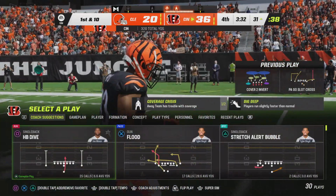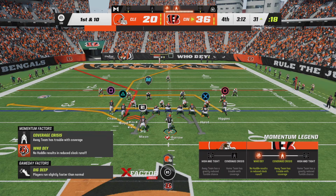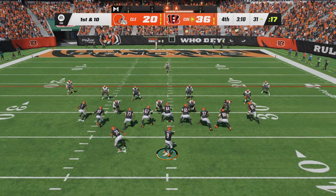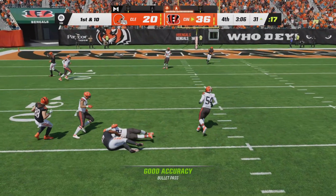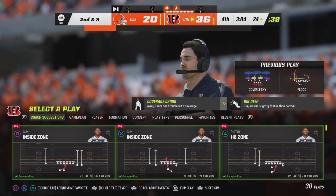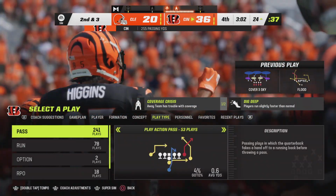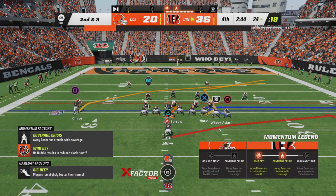Boy, a pair of big plays here. This one going for 29. So a 1st and 10 upcoming from Browns territory now, down at the 31. Over the middle, he finds Higgins. And they're going to move it down to inside the 25. Second down and 3.